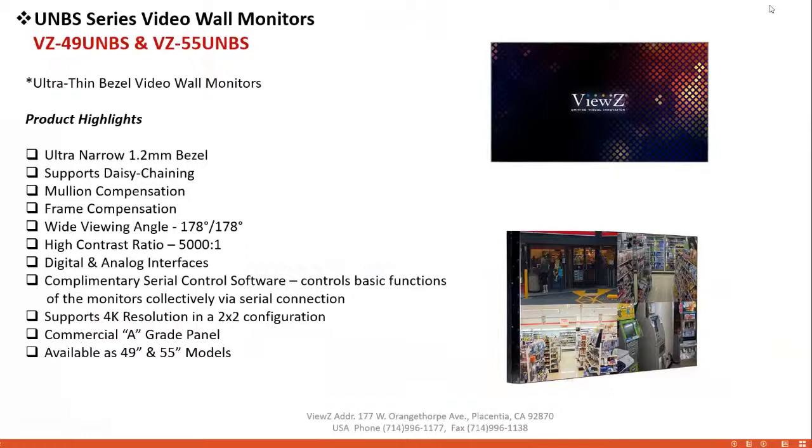Mullion compensation, I'll explain that in a moment, but basically when you have bezels, a lot of the times when you're displaying an image over 4 monitors, 6 monitors, 9 monitors, you are going to have these issues where the gap between the monitors will leave out some of the video or image that you're showing. So mullion compensation will take into consideration what the bezel width is between the monitors, and will expand the video so that you're not skipping any portions. And I'll have a visual reference for that in a second to show you exactly what that means.